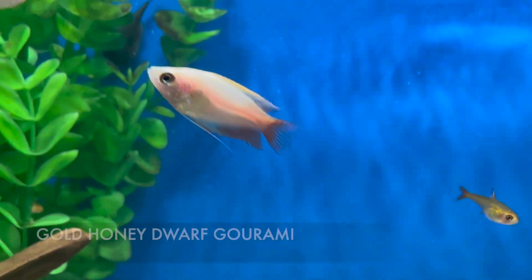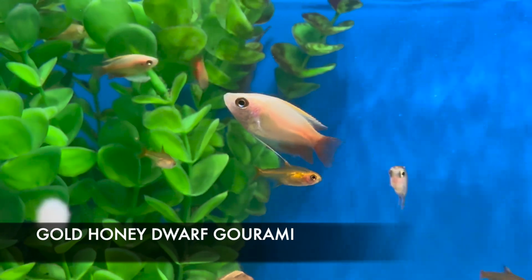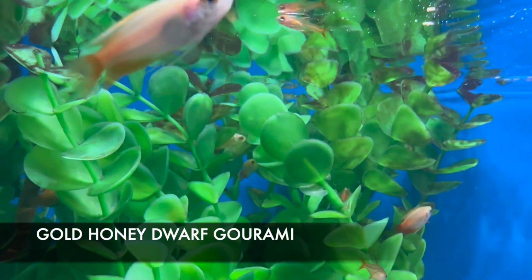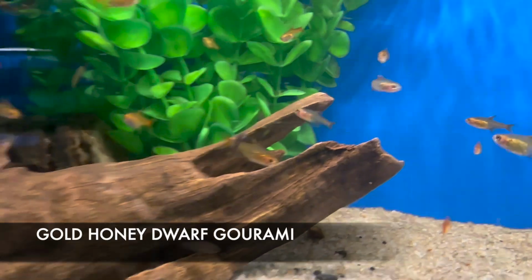Some adorable little gold honey dwarf gouramis that came in. They look fantastic. They've got nice color as well. They do well with most other nano fish. And one of the smaller gouramis, they generally will get about the same size as your regular traditional dwarf gourami.